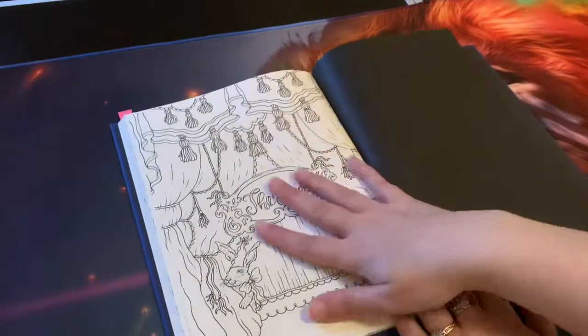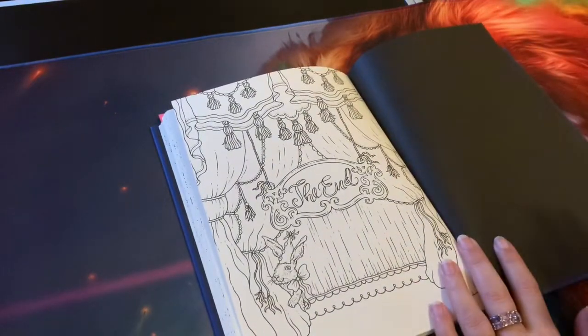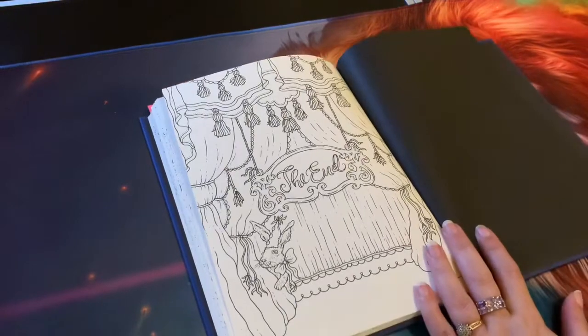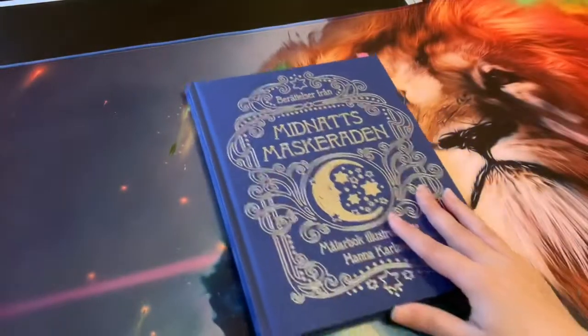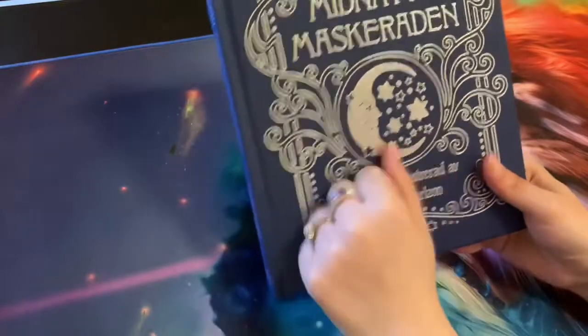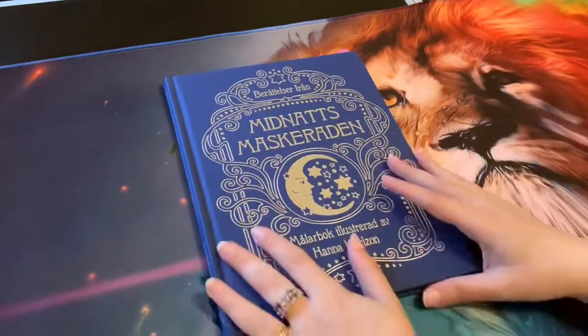So that's it. Then we've got the end of the book. So we've got a nice theatre curtain. Absolutely stunning. So that's the book itself. I absolutely love it. Would I recommend it? Definitely. Good quality book. Feels lightweight in hand, hard back, really good quality pages, absolutely stunning illustrations.